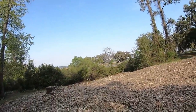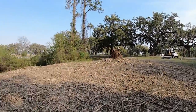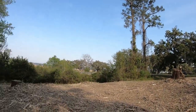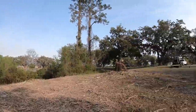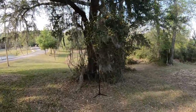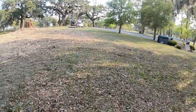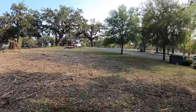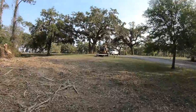So anyway, this is a really beautiful little place here. If I could build a house right here and just look over that inlet over there, oh my gosh, that would be amazing. But I'm not rich. I work for a living. Oh goodness. I'm just a guy here cutting brush and digging holes, trying to enjoy myself while I'm doing it.